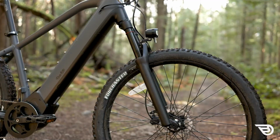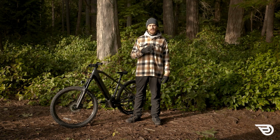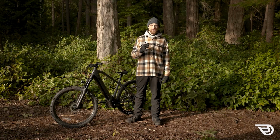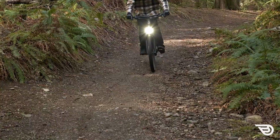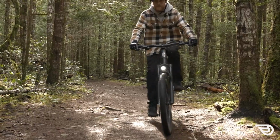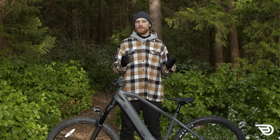It's nice to see some Maxxis rubber on this bike, as we don't often see Maxxis tires on e-bikes at this price range, and the Forecaster is a pretty good general tire. It's meant to be a Goldilocks tire, offering you a good mix of traction, not a lot of rolling resistance, and good response in most situations. So it's a reasonable trail tire with some good knobs on it, and overall, we're really happy with the wheel set on this bike.